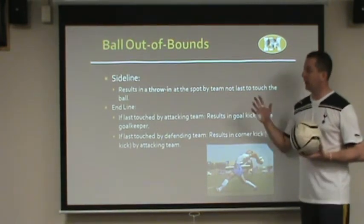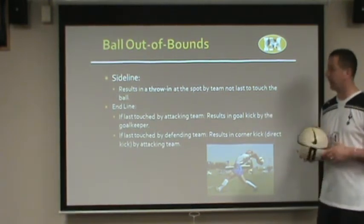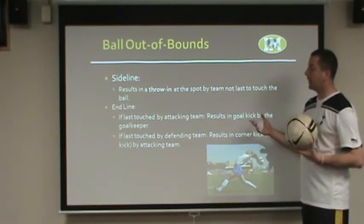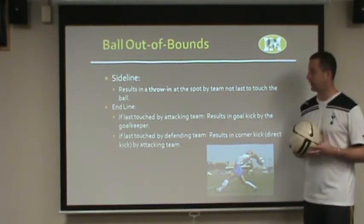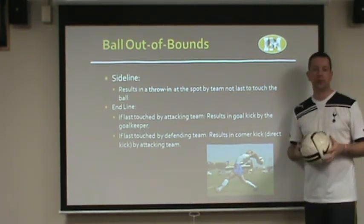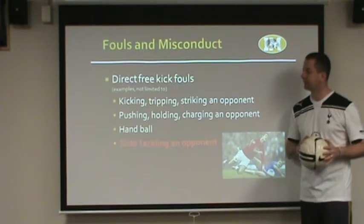Out of bounds: if the ball goes out of bounds on the sideline, that'll result in a throw-in at that spot to the team that did not touch the ball last. For the end line, if it's last touched by the attacking team, that'll result in a goal kick by the goalkeeper. If it's last touched by the defending team, that will result in a corner kick, and that is a direct kick by the attacking team.